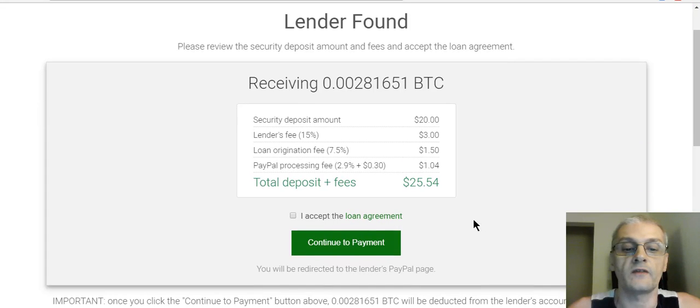And then I'm going to click on accept the loan agreement and continue. Now I'm not going to click this because once I click that and continue, it's going to pull up PayPal, and then I'm going to have to close it out anyway, so I'm not going to bother with that. But this is okay if you just want to borrow Bitcoin. But if you don't pay it back, first of all, you don't get your fee back.